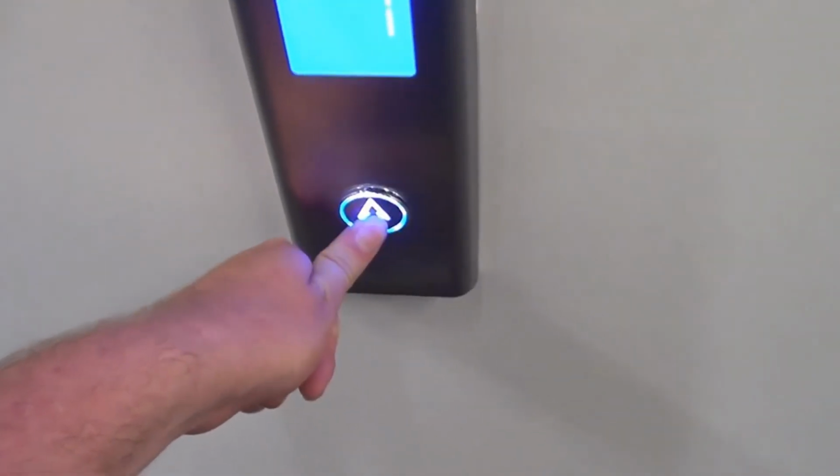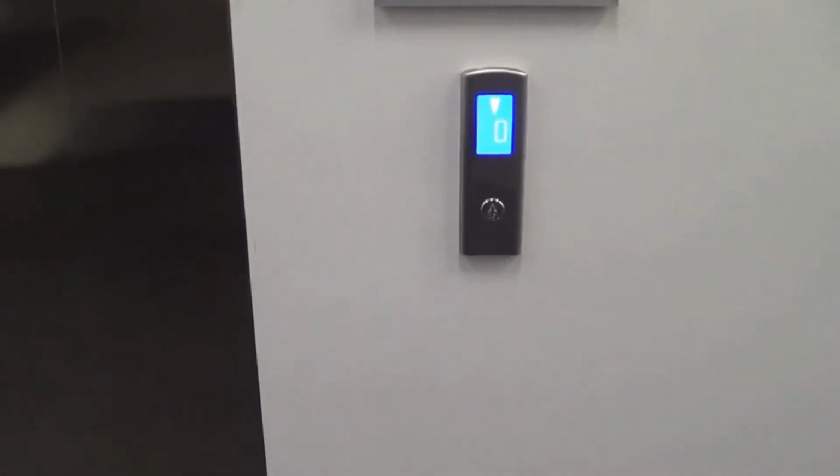Sadly though, this lift does not have a chime. The other lift in the Titokirata block. This is the lift in the other wing, because there's 2 wings to this building separated by a road. There's only one lift in this building, and it's an Otis regen. Don't think this one has a chime on it though. No, it doesn't. Very nice.